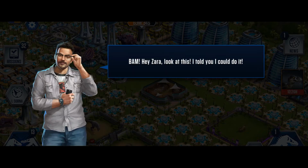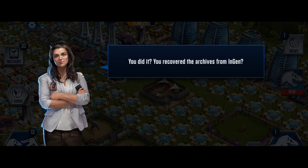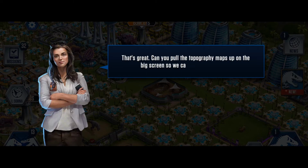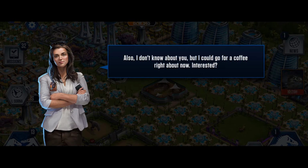Bam! Hey Zara, look at this. I told you I could do it. You did it. You recovered the archives from InGen? Well, not entirely. Some of them I had to pull fragments from our cache servers one at a time in order to... That's great. Can you pull the topography maps up on the big screen so we can see them, please? Also, I don't know about you, but I could go for a coffee right now. Interested?